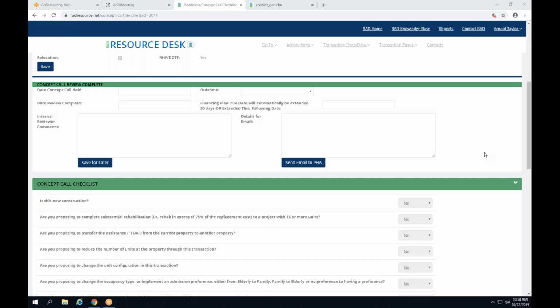But generally speaking, the concept call ought to cover any problems that you're seeing. What don't you understand? Wilson, North Carolina, for example, is an interesting transaction because they actually closed a RAD conversion a couple of years ago, and they're coming in with what they believe is a part of an already converted transaction, which makes no sense. It's going to be very interesting on that call to find out what's going on, because they had to have a standalone entity closed the first time, and they seem to think that these two transactions are linked and that they're coming in for a second conversion, which doesn't make any sense.